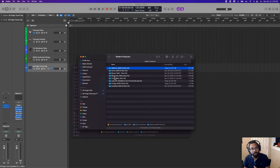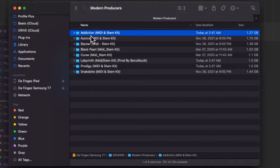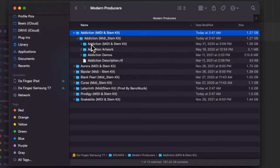I'm gonna play through a few of them, then we're gonna try to make a quick beat, and then we're gonna get out of here. But let's go through what we have. You have Addiction, you have Aurora, you have Bipolar, you have the Black Pearl, you have Curse, you have Labyrinth, Prodigy, Snakebite. I'm gonna try to play one snippet, but you can dive in here.